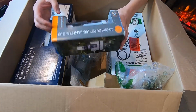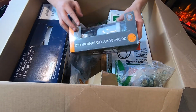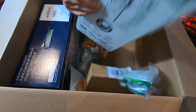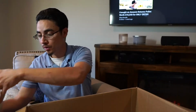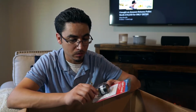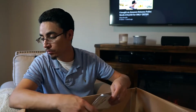Next thing on here, this is a LED lantern. So this might be an OfferUp item, especially now that spring and summer is coming up. Here is another Chaplin lawn and garden sprayer. Once again, about 10 bucks. That's definitely going to go on a yard sale. Here's a light control. Small item. So this might be a yard sale item.